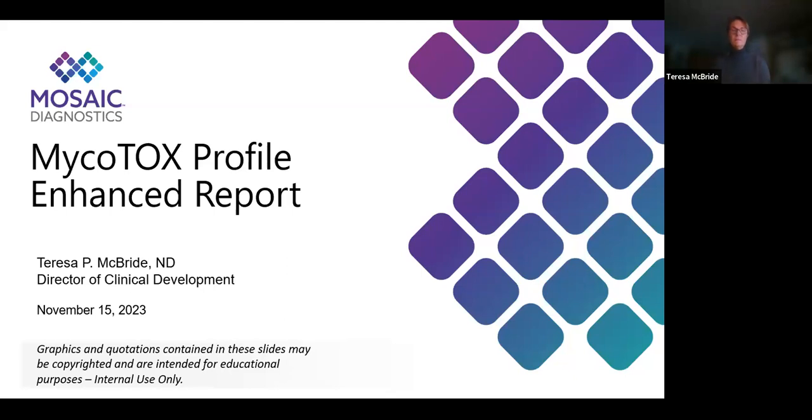So the main goal of our time together is to review the enhanced report to understand how it helps support your clinical interpretation and application of the results. We are also going to review some general clinical considerations when treating individuals with elevated mycotoxins.